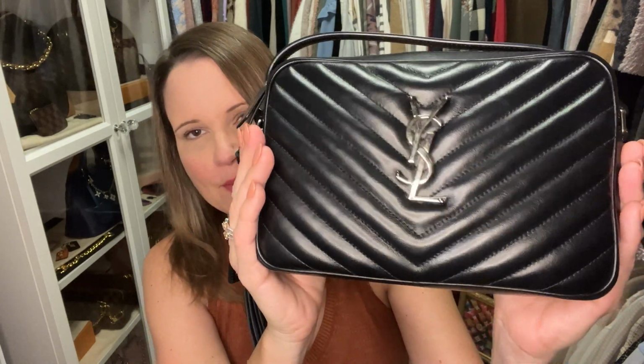I got this one from Saks. I got an amazing deal. I think it was like $600. Once again, it came in a box with no padding and it had some dents in it, and I contacted them and they gave me an additional discount, which was amazing, and I was able to rub out the dents. I don't really think you can notice them anymore. This is a stunning bag.